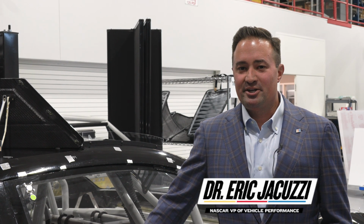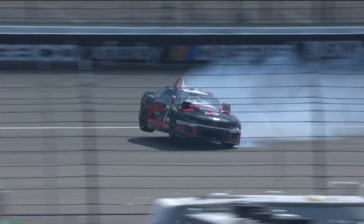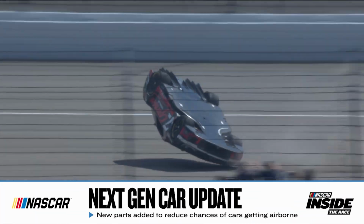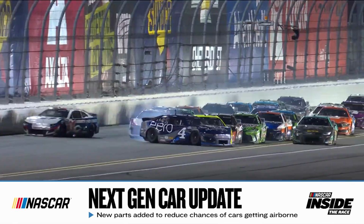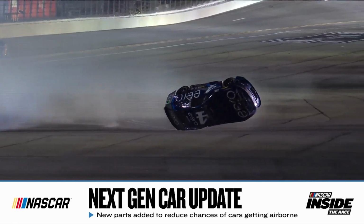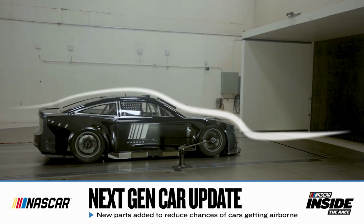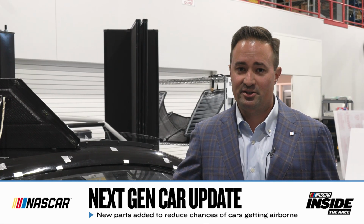At Talladega this weekend, you're going to see a few new parts and pieces added to the car. We went to work after Michigan with the 7 car lifting off, and then at Daytona with the 4 car. Went to work here at the R&D Center using CFD and wind tunnels to essentially see what we could do. Basically, we want that liftoff speed as high as we can get it to keep the cars on the ground.